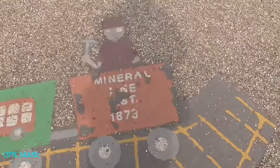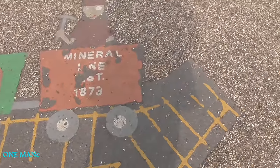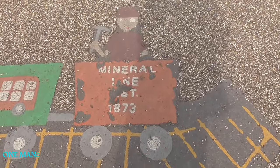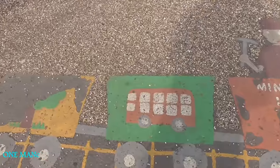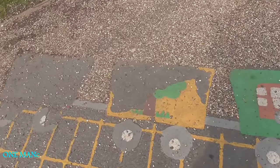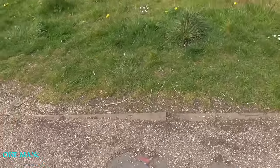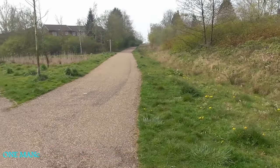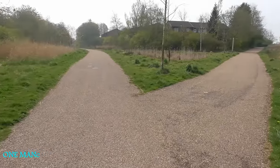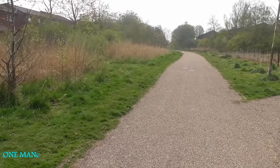And another picture on the other side. As you can see, we're now at a junction. A mineral line established 1875. Right, in reality, that's where the mineral line used to go. And this is the main line that we're taking.